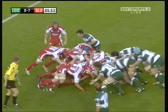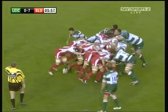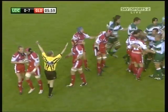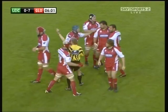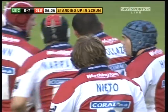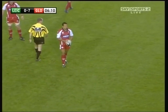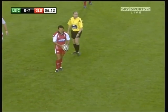Put in from Prendergast, and it's solid for Gloucester. Narroway. Quite happy to control the ball, and first blood to the Gloucester front row, Galazzo, Azam and Nieto. They'd be very pleased with that. You'd have to say, good control at the base.